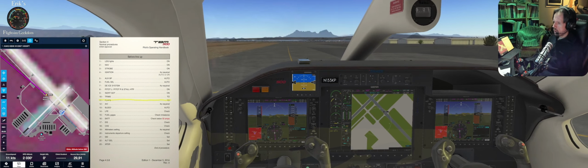I'm going to test the VNAV capabilities of this plane, or rather my understanding of that. So that's where I'm going. I'm actually going to activate the leg to that one instead of the direct thing here. It's going to show up more nicely on the, yeah, that shows up better. Nice. Okay. Still no PCS. I haven't done anything drastic yet.